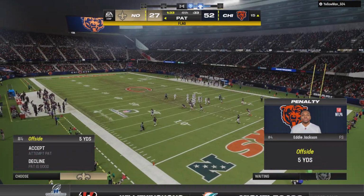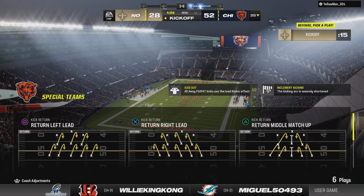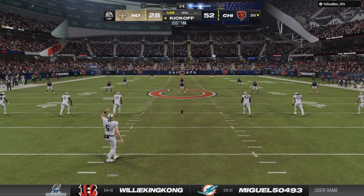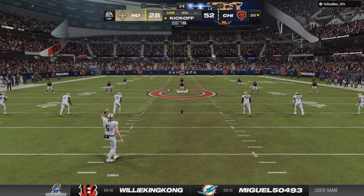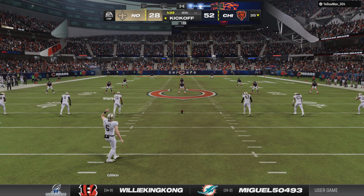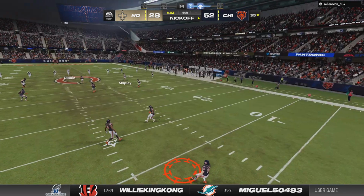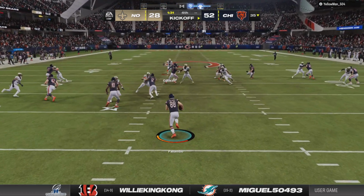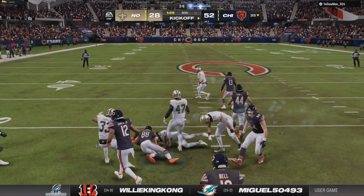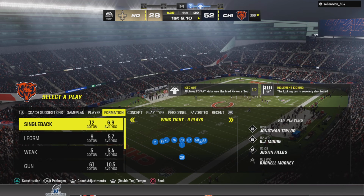Inside the red zone, they go to him. He gets it done. Extra point by McPherson, up and good. And the lead is down to 24. The kickoff team on the field now as they will send this one away. And he's up across the 25 and down at the 28.